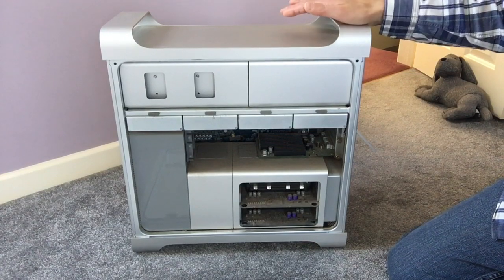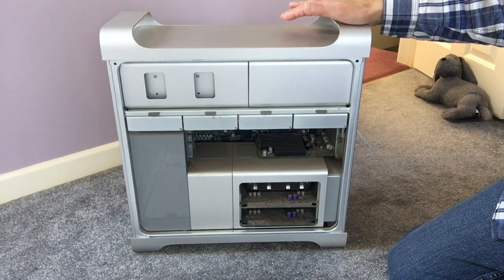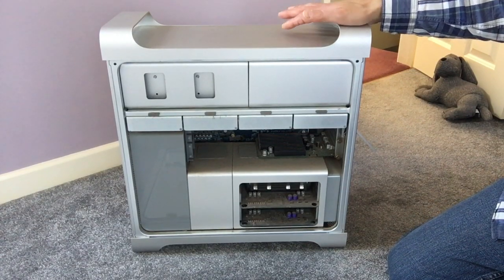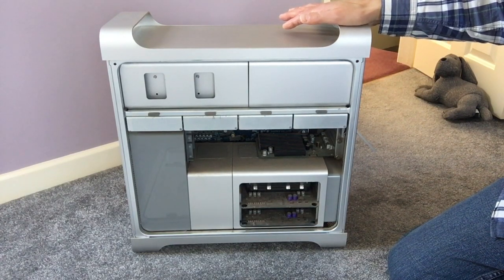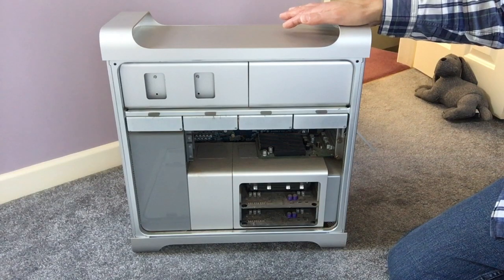I have to say, I still think the design looks good, even in 2018. This was a mega machine and I loved it. But these things come to an end. It got slow and dated and I needed to replace it.